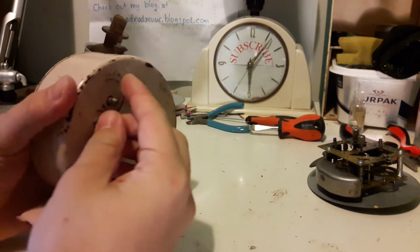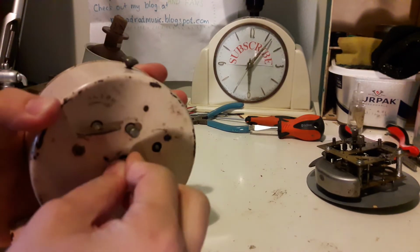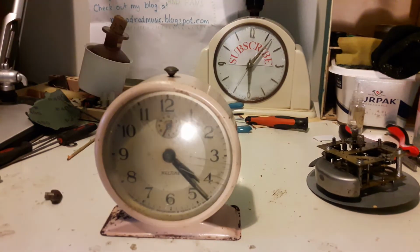Alright, I'll need to go in from the front. I think I can take the dial off. We also got 2 nuts and little knobs. Where's my screwdriver?